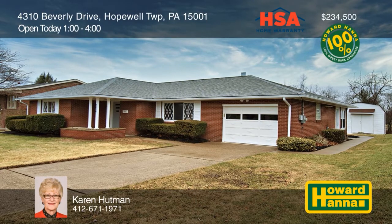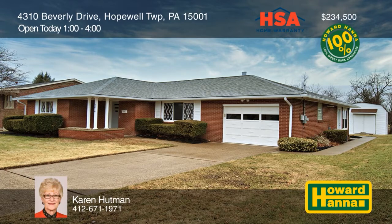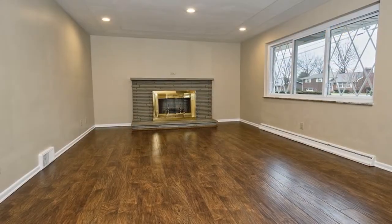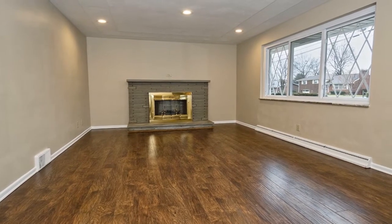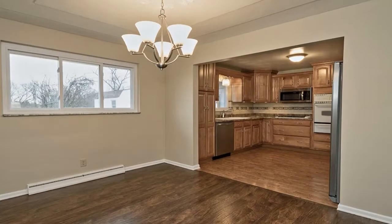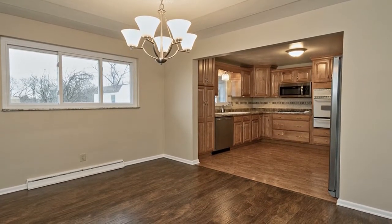You can enjoy easy living in Hopewell Township at this four-bed, two-bath brick ranch with a level entry on the market for $234,500. Custom ceilings are on display in the living and dining rooms, and the former is capped by the first of two fireplaces. New flooring connects the two spaces, and the interior features a fresh, neutral color palette.